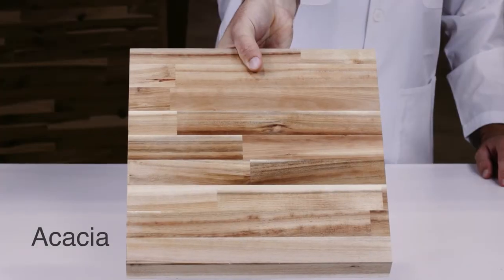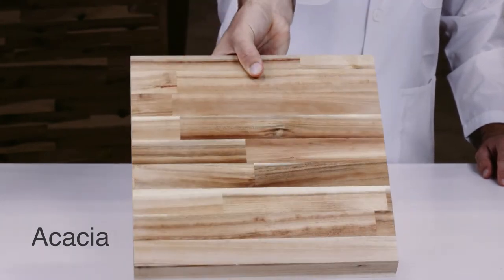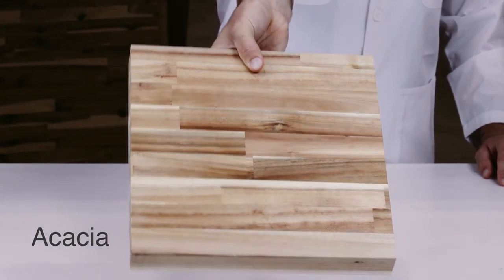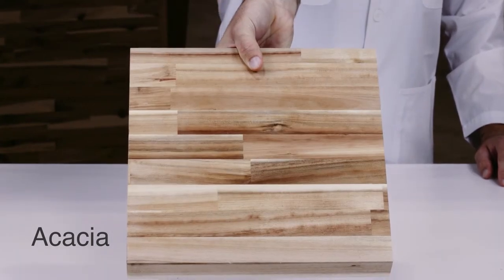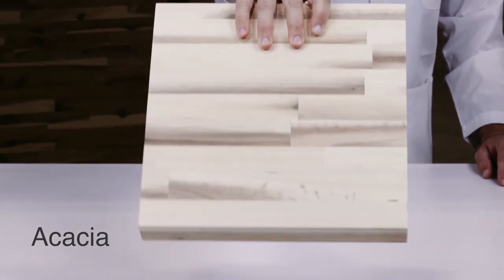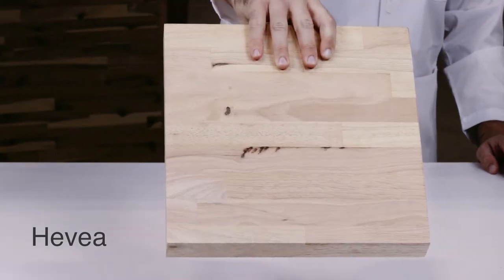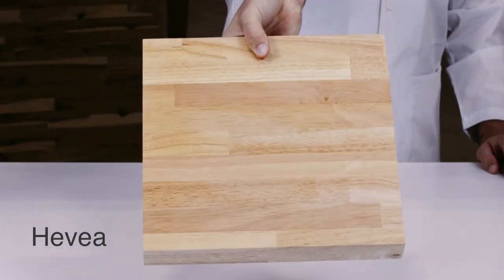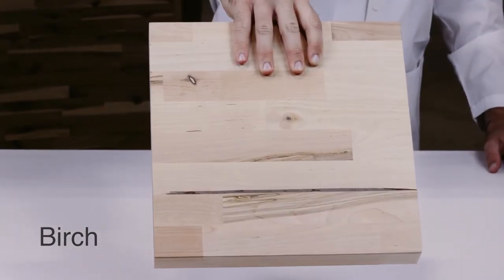Acacia and hevea both have two sides. Either side of acacia can be used as the countertop surface. Because of the wood's natural color variation, both sides create a distinct look. One side is dark with blonde hues. The other is blonde with dark hues. Either side of hevea can be used too, as the wood also features natural color variation. The competitive birch only has one look to offer.